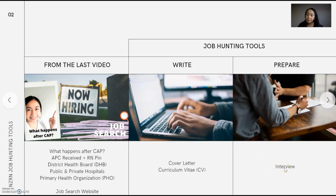So syempre pa, disclaimer muna tayo. Needless to say, yung chance nyo to be hired will always be depending sa ano yung experience nyo. Syempre pa, extra bonus if maganda yung CV mo, if maganda yung cover letter mo, at maayos yung pagsagot mo sa mga interview. But at the end of the day, depende pa rin yun sa ano yung experience mo, what you bring in the table, kung hika nga nila. Anyway, that's just my bits about that.